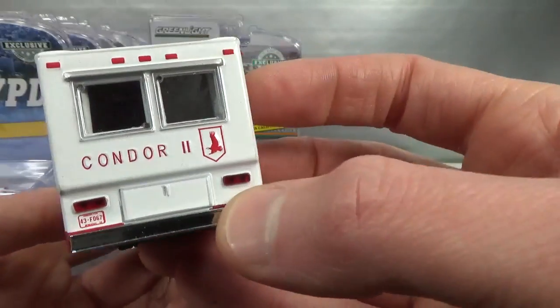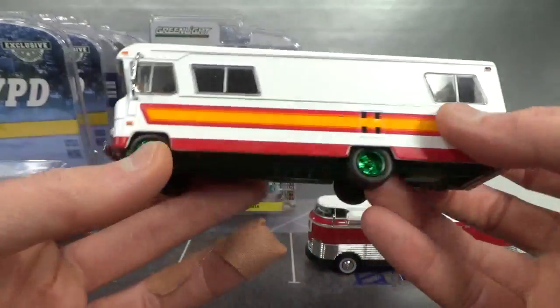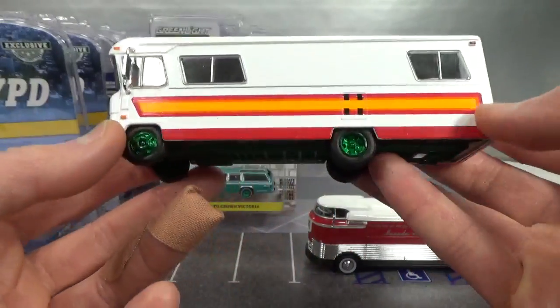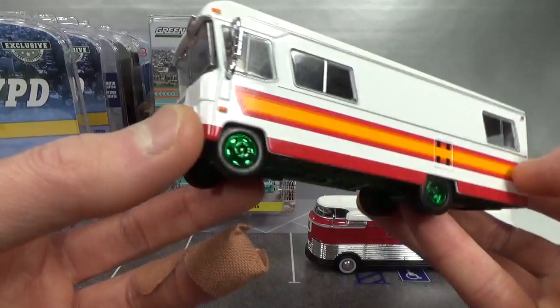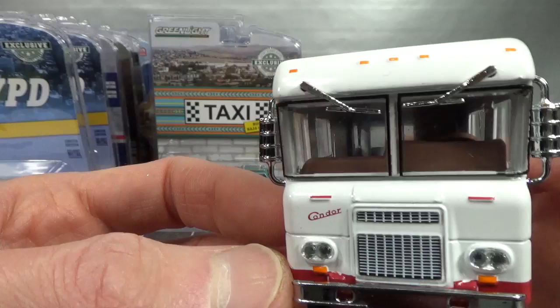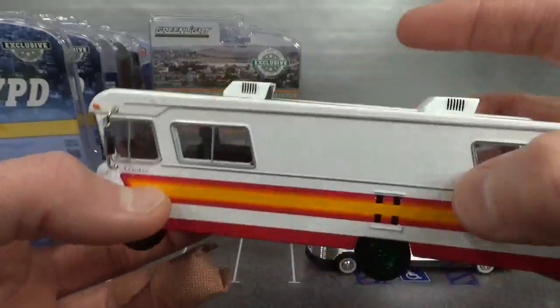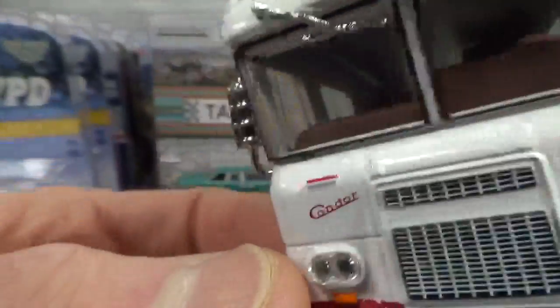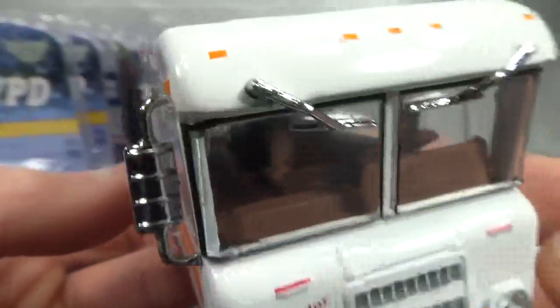Lensed taillights, lensed headlights, plastic chrome bumpers and mirrors, and wipers. Got 2 aircon units on top, and it's got a kind of tan-ish interior, it seems. Let's see, can look all the way in the back. Yeah.